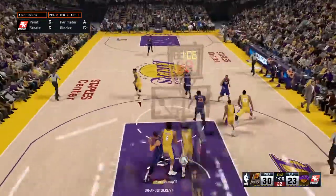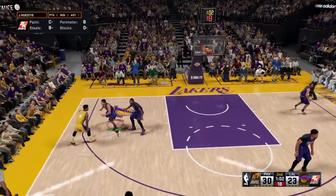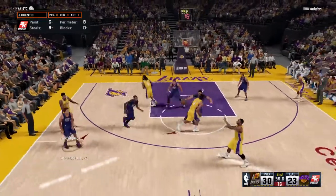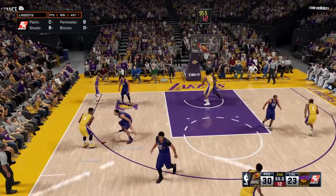And Davis can't get it to go. Oh, boy, that would have been a nice alley-oop. Boy, really liked the thought on that play, but didn't quite get it executed. Almost made a spectacular play.